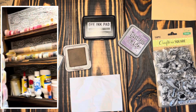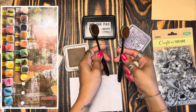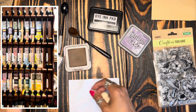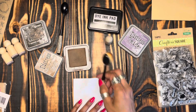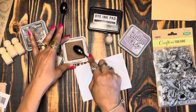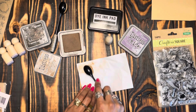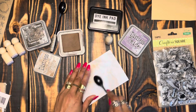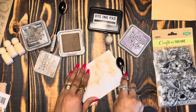So I have the Vintage Photo and the Ground Espresso right here. They are the Sassy and Chic makeup brushes. I show you how I created this whole system and everything all in that video. So I will take the Vintage Photo Sassy and Chic brush, and I will do kind of like a base color to have some fun with. We're just going to age this paper very nicely.